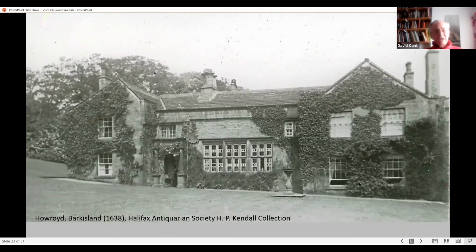This is How Royd in Barkisland, a stone-built house. This is a house from 1638. The date is on one of the doorways, we'll see in a moment. For whatever reason, the family who built this, the Horton family, decided they were going to retain an open hall at a time when many other buildings in the Calder Valley, built in stone, the open hall was being abandoned. But this is slightly upper.